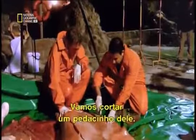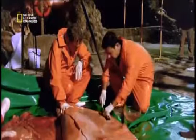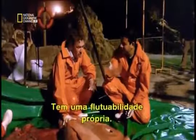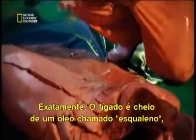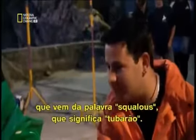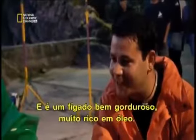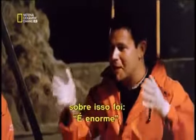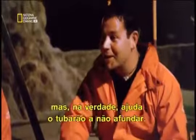Okay, let's try with the shark liver. Let's cut a piece of it. Let's try. Oh, yeah. Voila. And it floats. So what does it tell you? It's got an inbuilt buoyancy aid. This is like a big life preserver. Exactly. The liver is full of this oil that is called squalene, from the name of squalus, that is a shark, basically. And it is a very fat liver, very dense in oil. If you put oil in water, what happened to the oil? It floats. And the first thing that you said about this thing, you said, is huge, and you think it weighs a lot. And actually, it helped the shark not to sink.